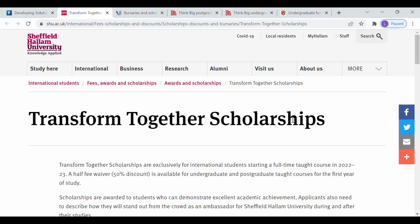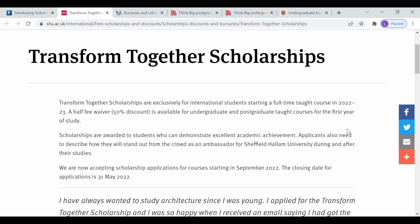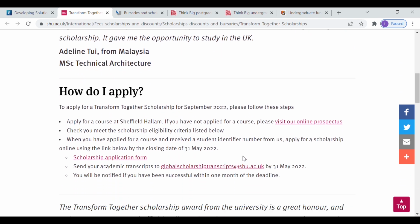So if we check Sheffield Hallam University, they've got a scholarship again for undergraduate and postgraduate, and they're offering a 50% discount waiver off your tuition fees, which is a really high amount. Again, you should have applied and received a conditional offer or unconditional offer in order for you to start with them. Their closing date is 31st of May 2022. So you've got plenty of time to work on your proposal.